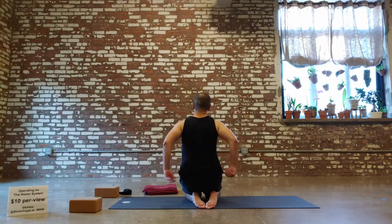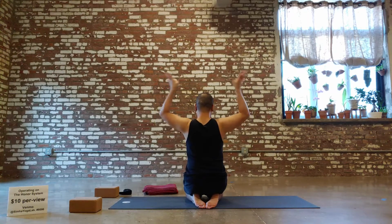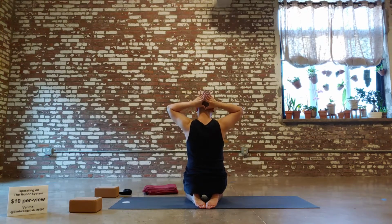All right, so taking your thumbs to the occipital ridge, which is the ridge of your skull, interlace your fingers so you're nicely supported in the back of the head. Draw the elbows back so you're broadening your chest. With your thumbs, pull upwards. Pull upwards. So now you're lengthening your spine.